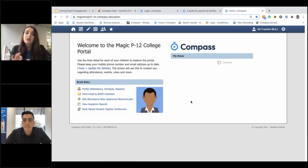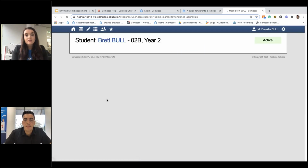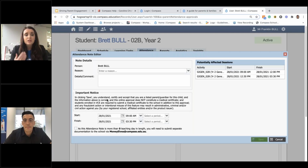When you go to the cog icon, there will be a button that says Impersonate, as Jeremy just did, and you can log in as any parent. It can really help, especially for any staff members that will be heavily involved in supporting parents, so your front office staff, as well as anyone that hasn't really seen the parent portal before and would like to familiarise themselves. Use this Impersonate function, have a look at what the parents will see, and have a bit of a navigate around and familiarise yourselves.